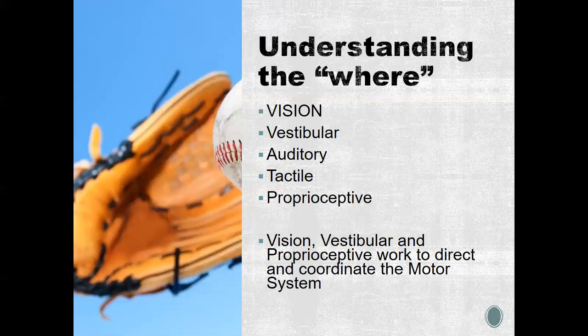The vestibular system, as we talked about before, has to do with knowing where you are in space. It's more that balance system that's going on. So that's answering another type of where question. Auditory: where is that sound coming from? Again, there's this where component to the auditory. And then tactile is, I guess, less so about the where, except for where is it touching me?